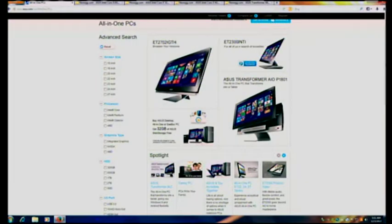Now obviously, as you can see here, there are many different desktops now. You're not used to just a monitor, a tower, keyboard, and mouse. They can do all types of different things. They're touch, they can flip around, they can do all these different sorts of things.